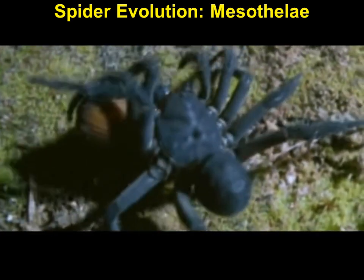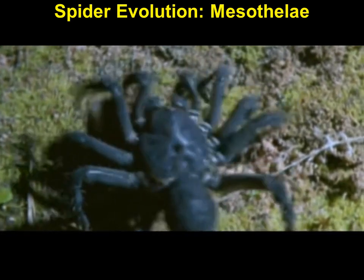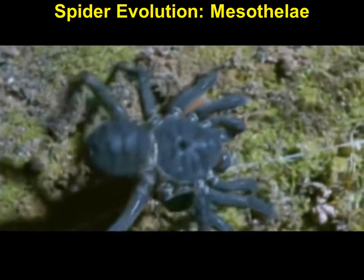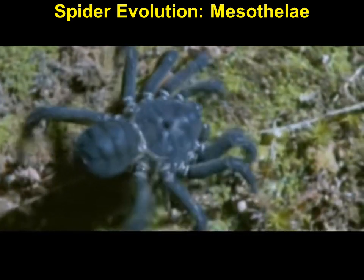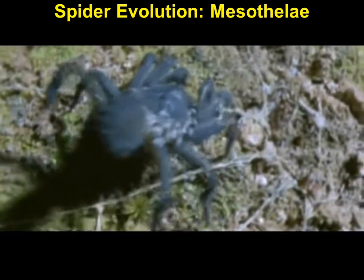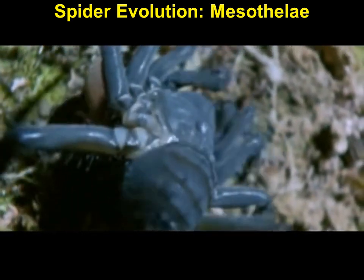This is the most ancient of living spiders. The fact that it has uniquely segmented plates on its back shows that it's more closely related than any other to those pioneer hunters, the scorpions. And like them, it has a powerful venom. Once bitten, its victim has little chance.